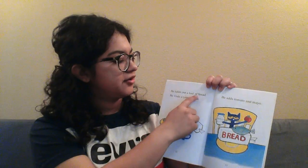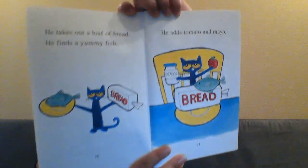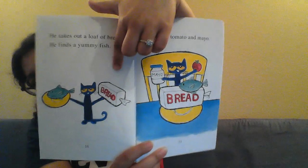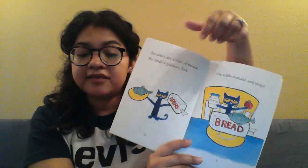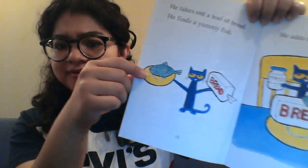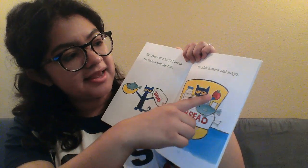He takes out a loaf of bread. He finds a yummy fish. He adds tomato and mayo. Look at the things that he's taking out for his sandwich. Bread. That makes sense, right? Because you need bread to make a sandwich. What about fish? I have heard of fish sandwiches, right? But normally, I don't put the whole fish like that. I have to cook it first. Mayonnaise and a tomato.